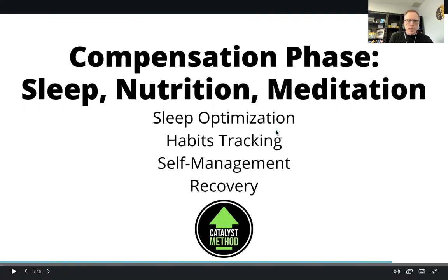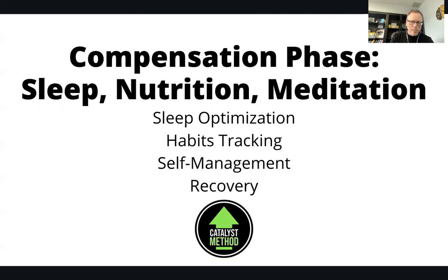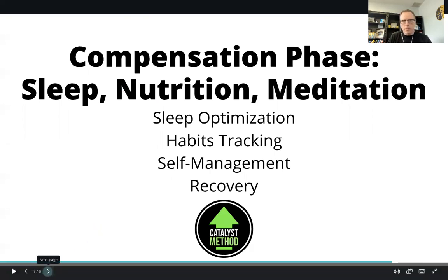We also want to make sure that the results that you get from the perfect workout will translate into the results that you're trying to get over time. And so that means optimizing the compensation phase, what you do right after the gym. So the workout is set up to trigger the result, but the way that you deliver on that result is we optimize your sleep, we optimize your habits, we optimize your mindset, right? The way that you handle stress. We optimize the way that you manage yourself, recovery, and we optimize what you eat and supplement with.